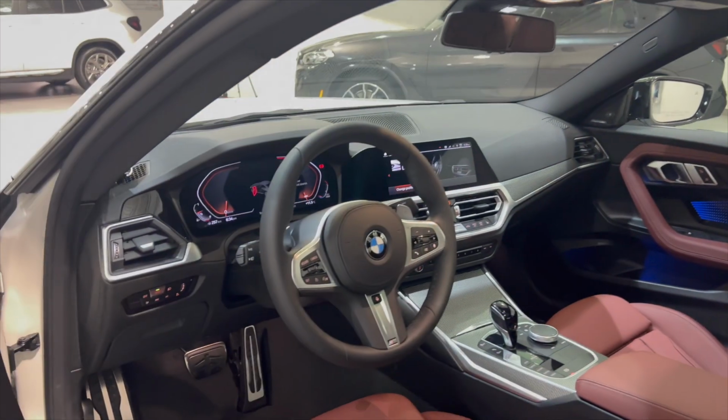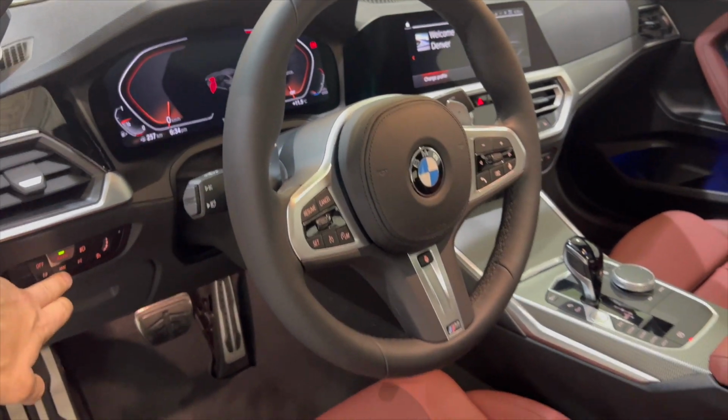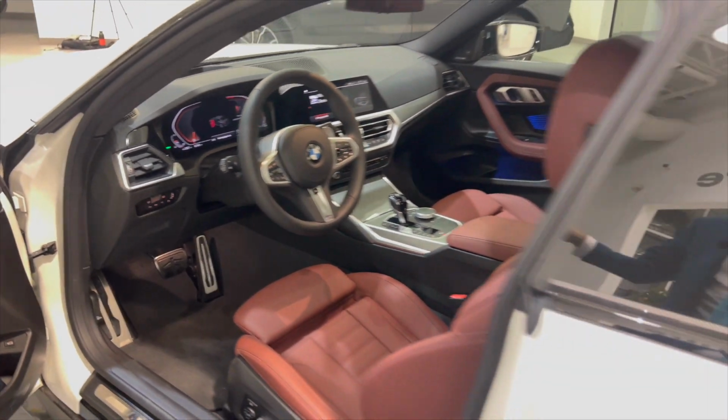Oh, the interior is beautiful. Carried over from the 3 and the 4. You just can't go wrong. We'll come back to that in a little bit.